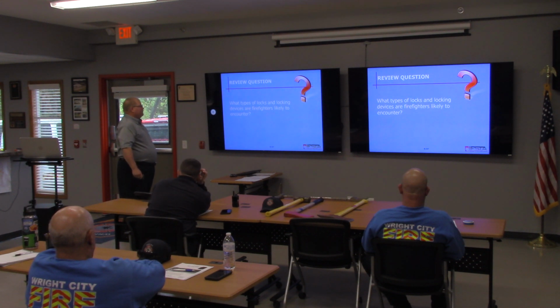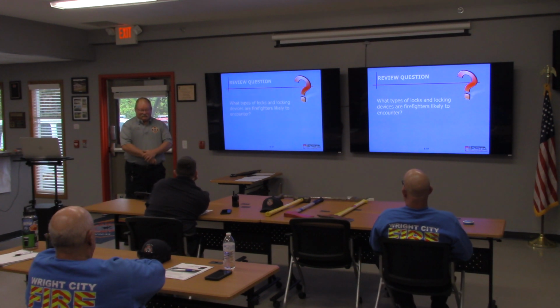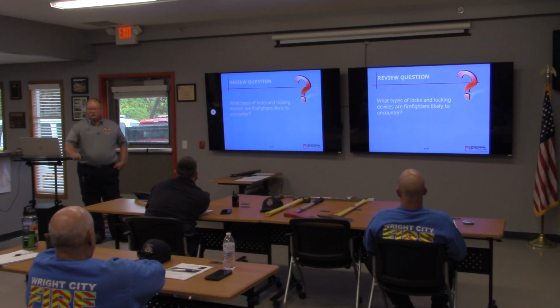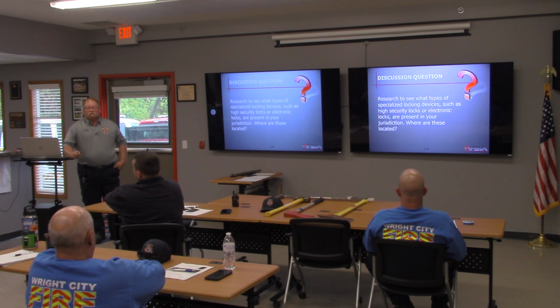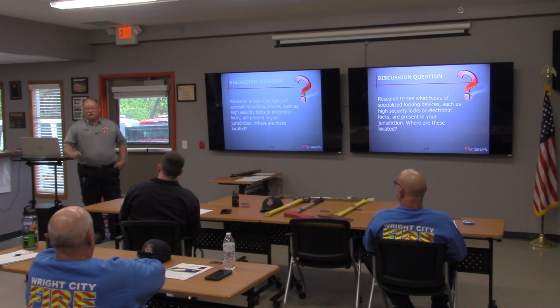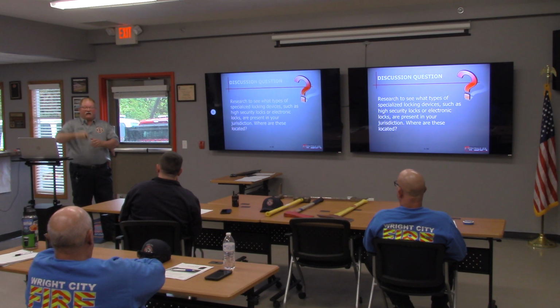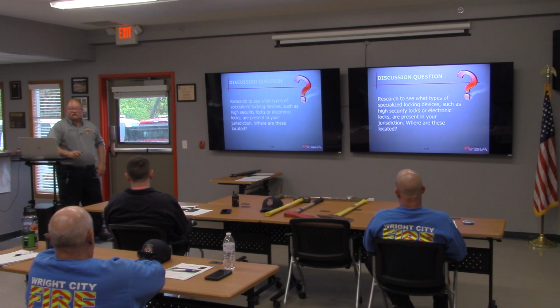What types of locks and locking devices are firefighters likely to encounter? All of them. Correct. Drop bars or the push bars. Yep. A lot of the cylindrical deadbolts. That's what most of them would be, correct. Although there's also key code ones. They do act like a cylindrical lock though. I've had one of them apart already. Even though they have that big old monster keypad, once you've gotten into that, it still has that normal square head that's going to turn. It's just got the electronic device on it for the actual lock.